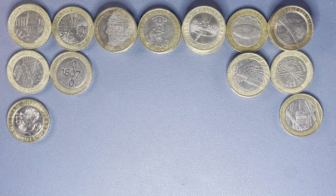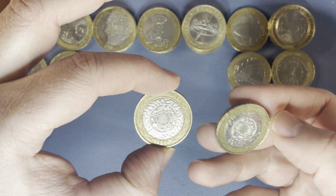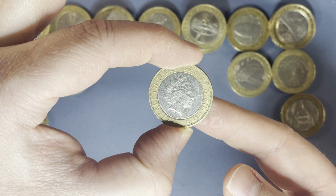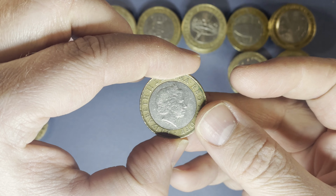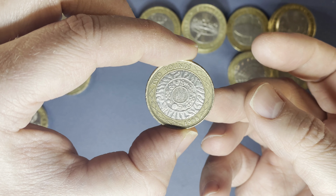And then what else did I find? Yes. So first of all, 1998. I've got a pair of 1998 coins here. If I take this one and turn it around, the Queen's nose is at 3 o'clock. So that's as it should be. And then if I take this one here and I turn it around, clearly there's a rotation error on that one.